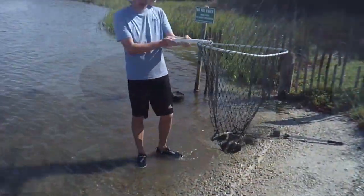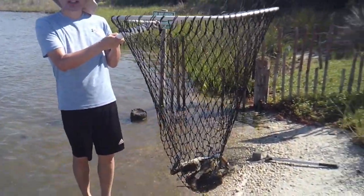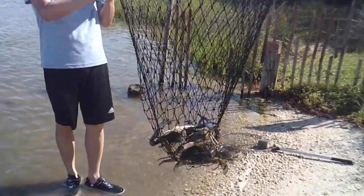Could you wear old sneakers without socks that you didn't care if they got wet? Sure. Just something to cover your feet to keep them from getting hurt or pinched by a crab or a shell or a spine like we saw on the fish. Good advice. He's got some down there too, boy.